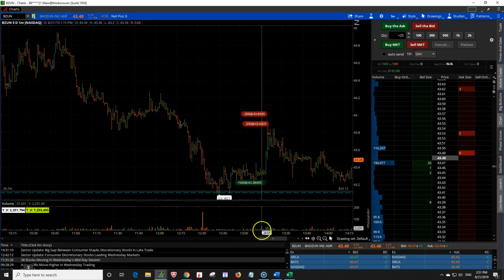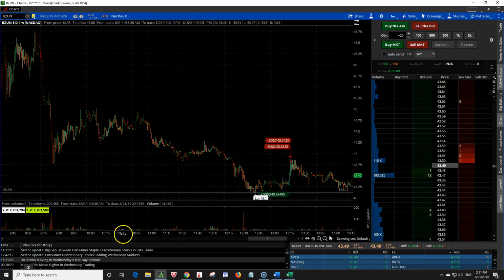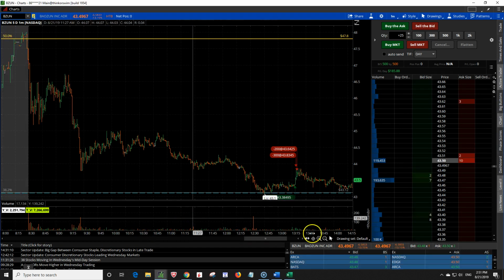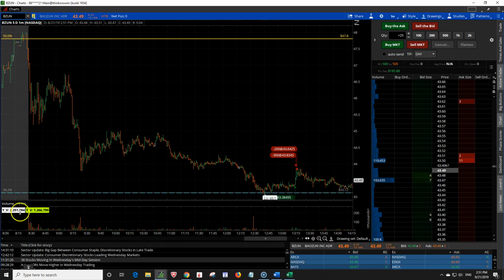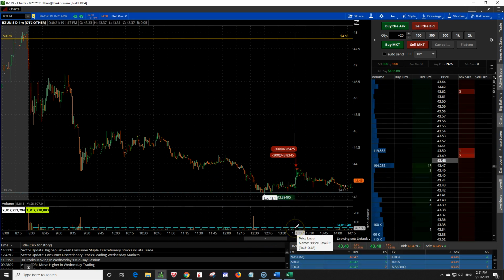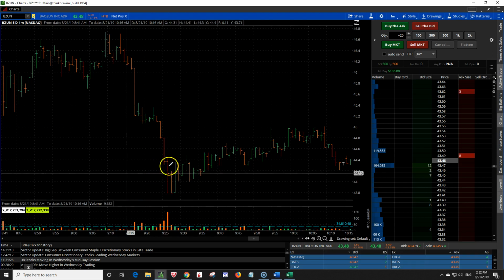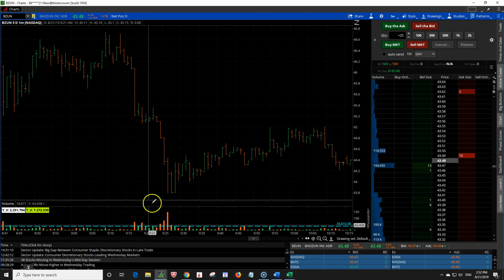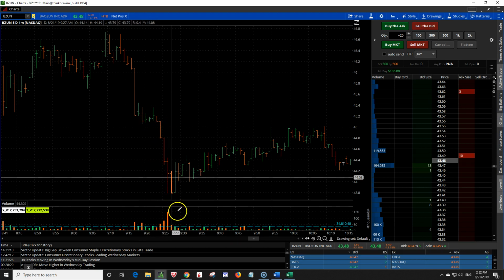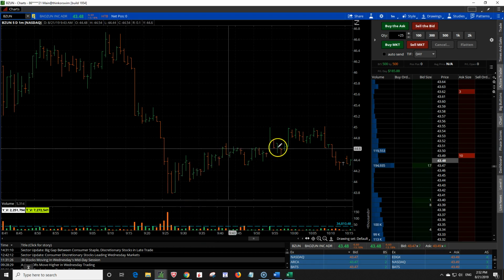What do you see right here? A little volume spike right here. I'm going to back up, might have to zoom in a little bit, but what I want to do is top this off right about there, at this volume level. Just some of the stuff I do. You see the volume here, kind of basing, nothing there, big drop there, about the same amount of volume gets it going.